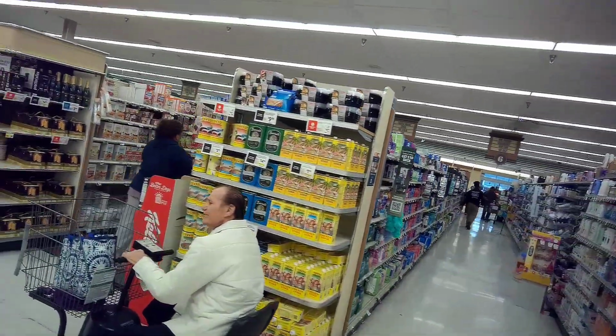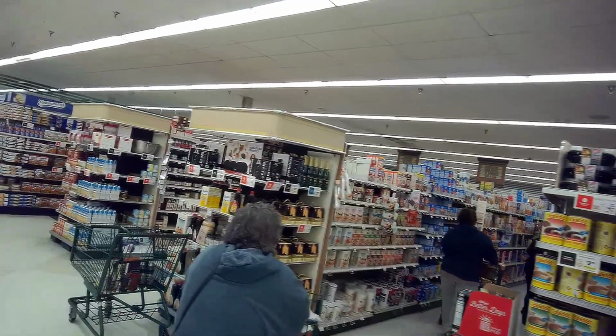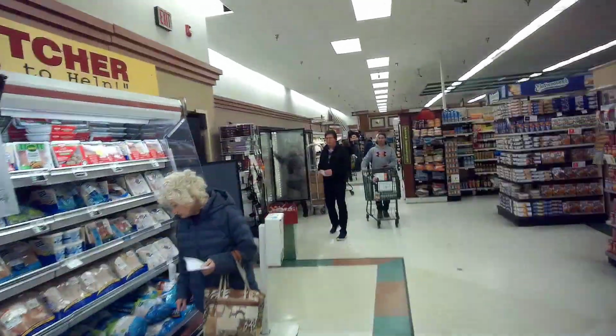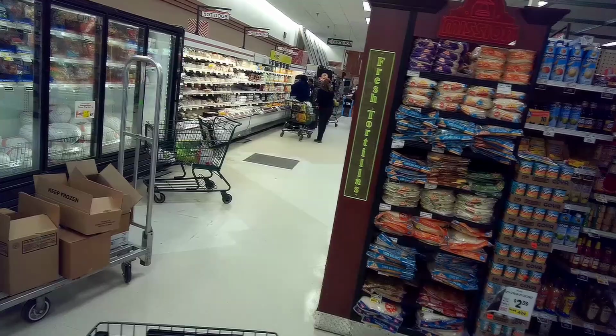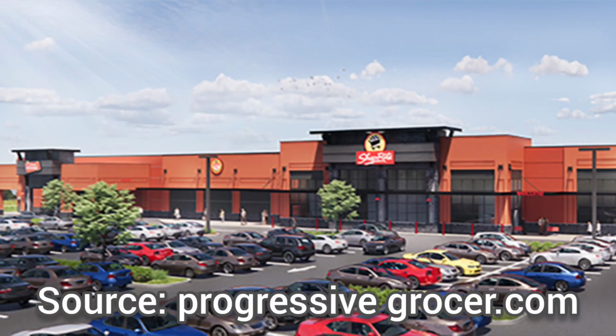But at any rate, this store is not going to be around much longer. Already work has begun on the ShopRite of Center Square in Woolwich Township. The new store, set to open in April of 2023, will be 78,000 square feet, the largest supermarket in Gloucester County.